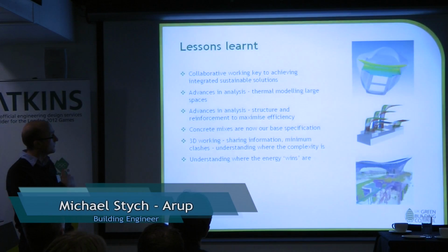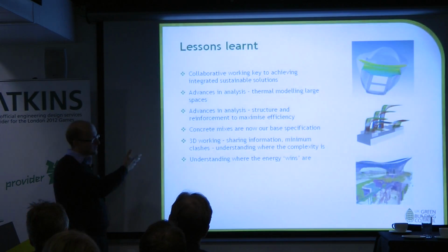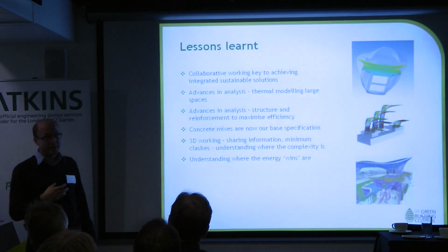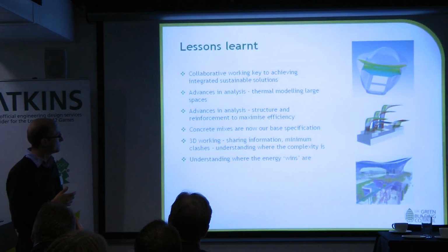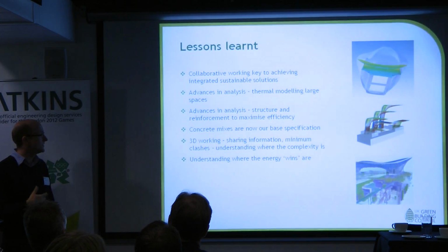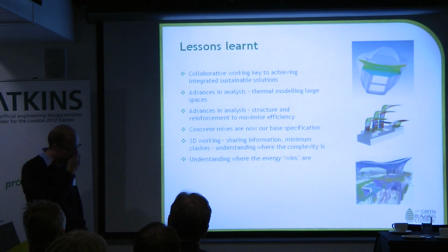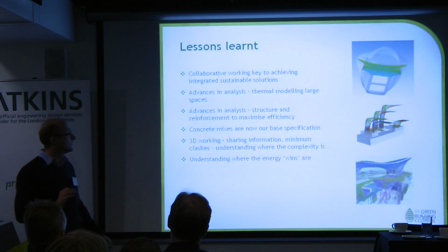In terms of what we've learned in the engineering, it's the amount of emphasis we've placed on analysis, and really good analysis that we can get real design solutions from. Concrete mixers are now our base specification. We did a lot of 3D working on this project, which reduced a lot of the complexity for us, and a lot more sharing of information. And then lastly, really understanding where the energy wins really are.